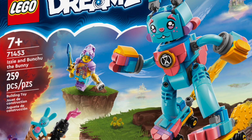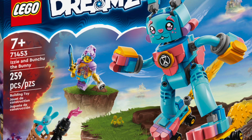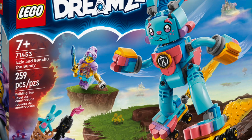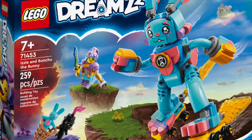First set here is Izzy and Bunchu the Bunny, 71453. 259 pieces for $20.99. That's USD. So $20.99, not $19.99, $20.99. And remember when I said they're out there just a few short seconds ago? These are definitely out there on the creative side.